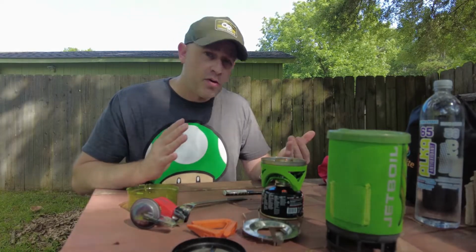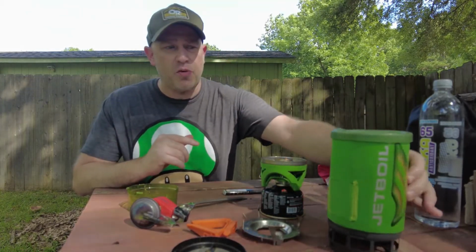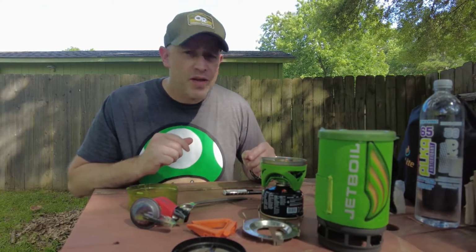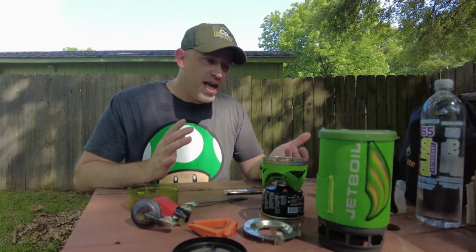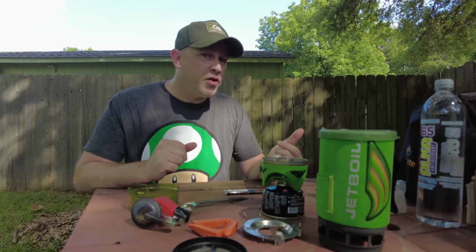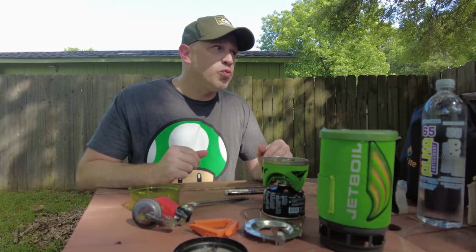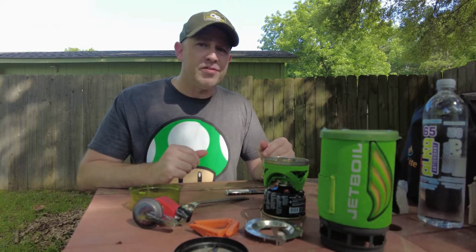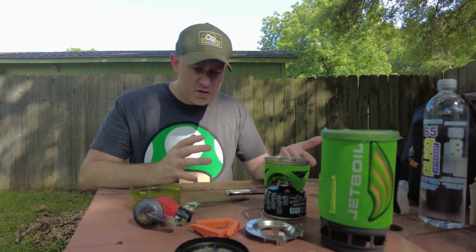Okay, cons. So what about the cons of the Jetboil? The Jetboil is, no matter what configuration you get, whether you get the Flash, which is the old original style, or you get the new one, I think it's called the Stash, five-letter words with all their different stove names. But the Flash is going to run you, as of when I'm recording this, about $100. I want to say it was $99.95 when I bought it from REI back in 2011. That's something to think about as far as cost is concerned.